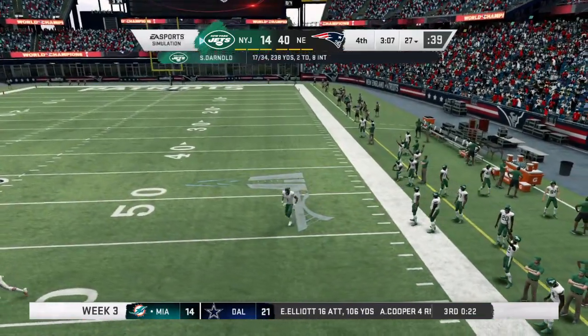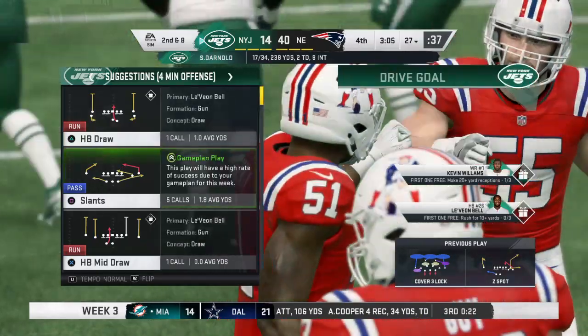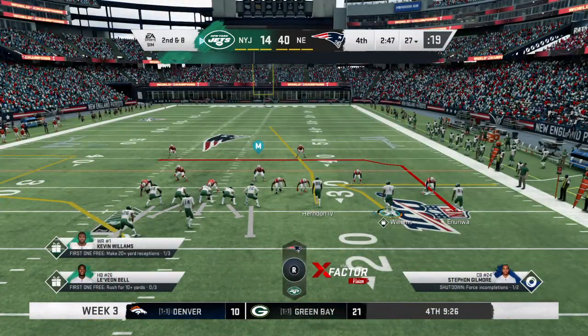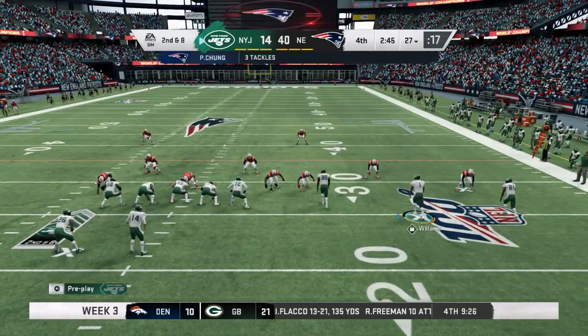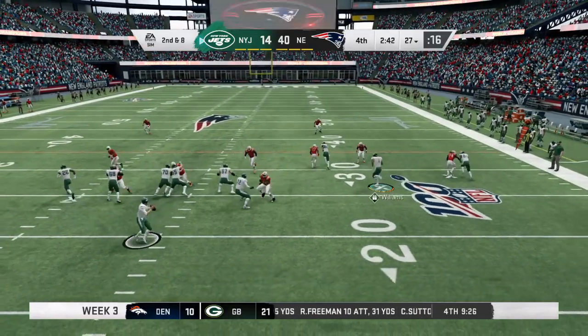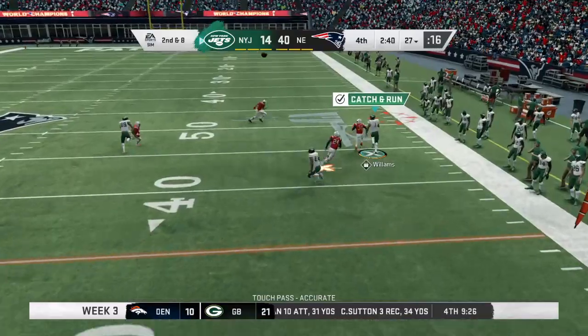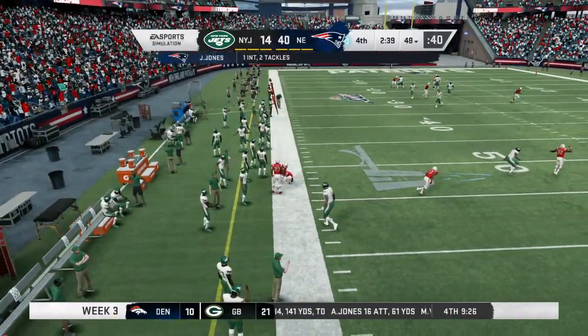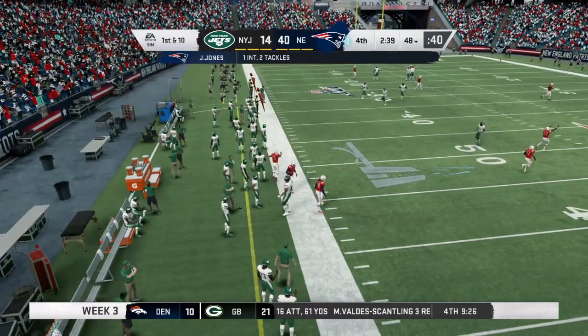He's upended after a gain of two out to the 27. You got the big lead defensively, willing to give him that underneath stuff, right? And this is why you work on your tackling. Tackle him after the catch, inbounds, keep him caught. And now here is another interception. Picked up by Jonathan Jones.